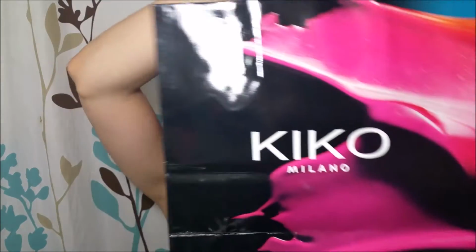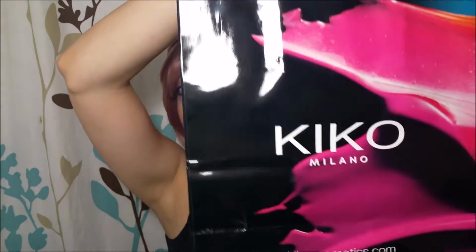So today I want to show you just a tiny little haul on Kiko Milano Cosmetics. This is a brand from Italy, and their stores have been popping up in the United States. First, there weren't any really near me, but now I found them in a mall that was like 2 hours away from me. I ended up there by random coincidence and found them, love them.